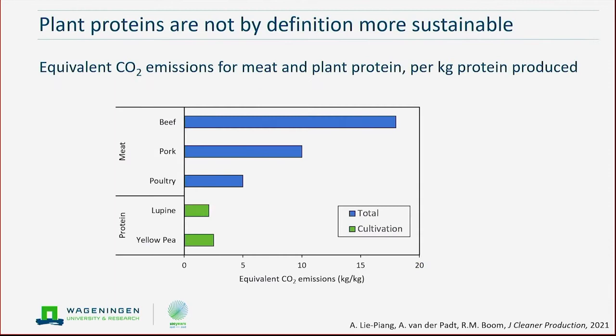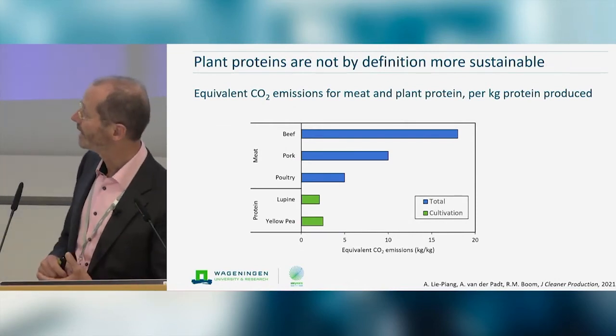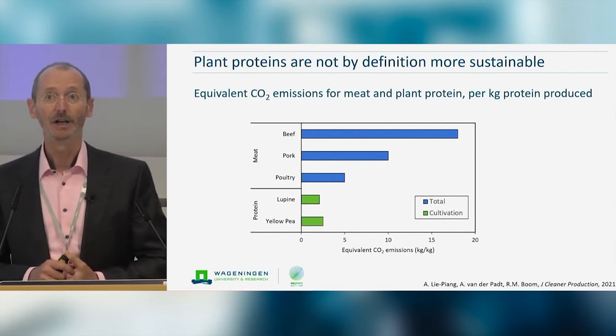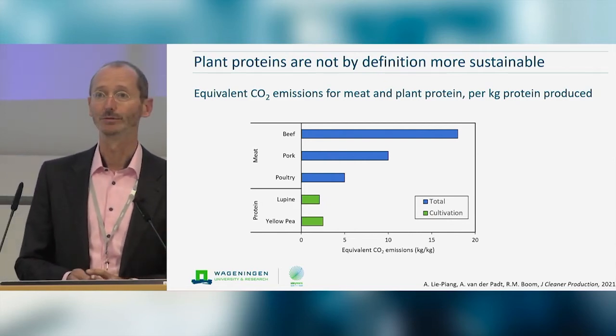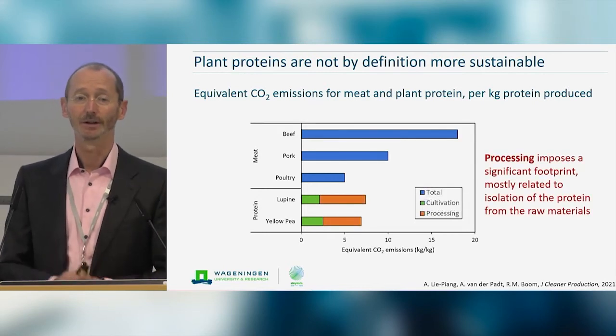Well, of course, we all work very hard nowadays to switch from animal-based protein foods, animal-based foods towards plant-based foods. And the reason is obvious. We can actually save a lot, at least in terms of the growth, the cultivation of the raw material. It's really clear. In this case, the indicator is the equivalent CO2 emissions, but you can see it is really better compared to meat.